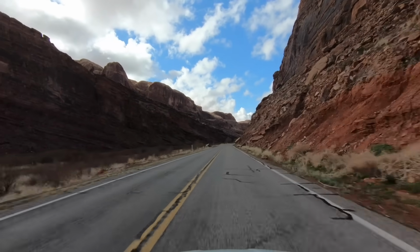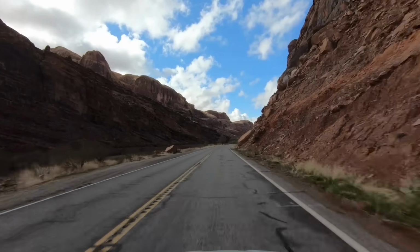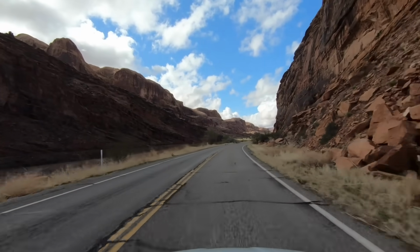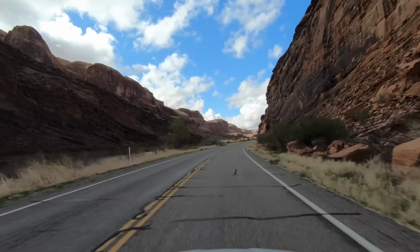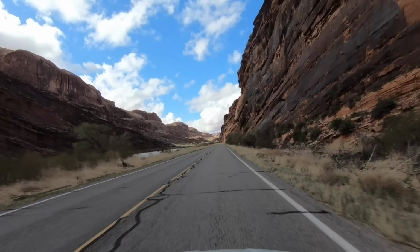It was my first time on this road, and I knew what to expect based off the pictures that I've seen online, but I wasn't ready for the views that I was about to see next. As I've always said, it's one thing to see pictures of a certain place online, but it's another to see them in person.